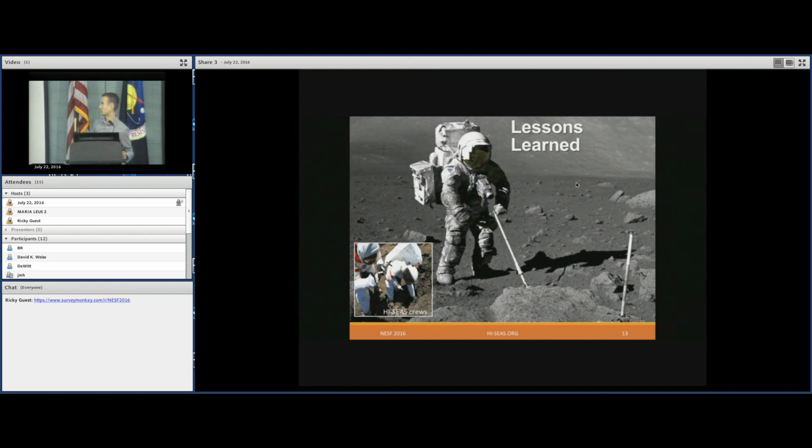So here's Jack Smith doing some geophysics on the moon. Now, I can recommend magnetics for surveys of these lava tubes, definitely. I cannot recommend GPR on this type of terrain. So that's one of the preliminary results from this project.